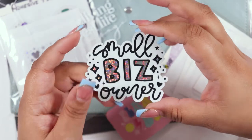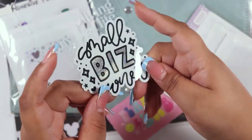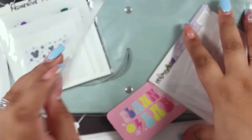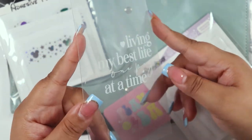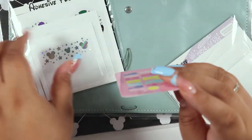Okay, so I picked up this decal. It's from a small biz owner, because you know I'm a small biz owner. It's so cute. I don't know where I want to put it yet. Maybe on my laptop or something. I don't know if I have room for that. I could have to change my laptop cover. This says living my best life one page at a time. I guess it's supposed to be about reading. I haven't had any time to read, but I want to get back into it.